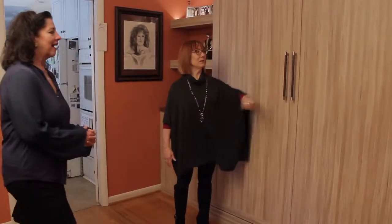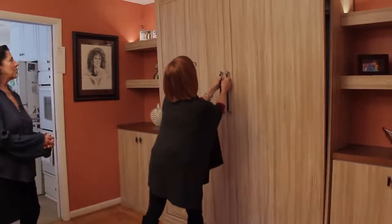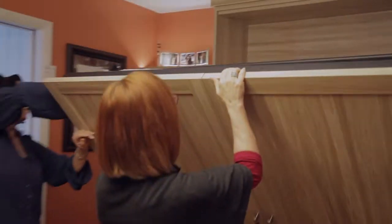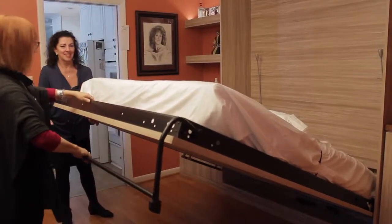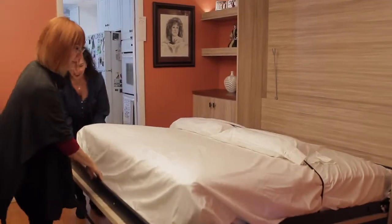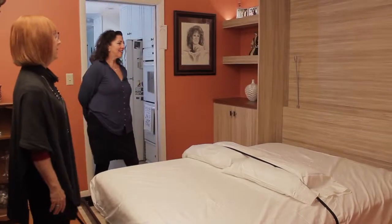You can see it open? Yeah. That's what's so fun about these. It's just so easy to open, isn't it? You're not going to splat underneath there. No. Oh, and then you have reading lights. Yes, which you had mentioned in your design, which I use on most clients' Murphy beds.